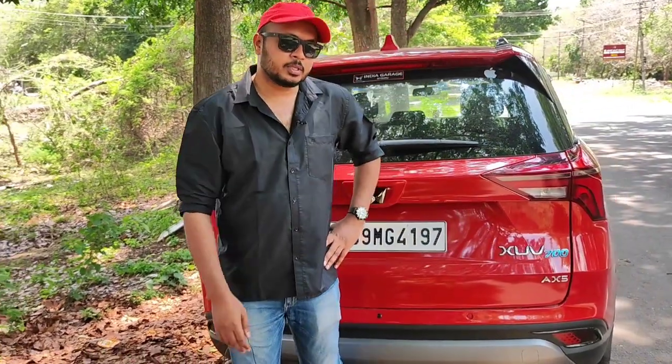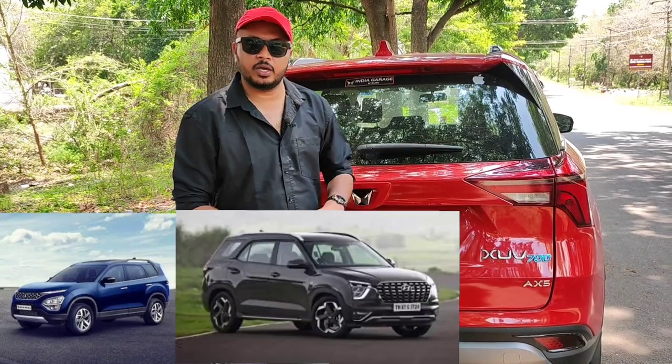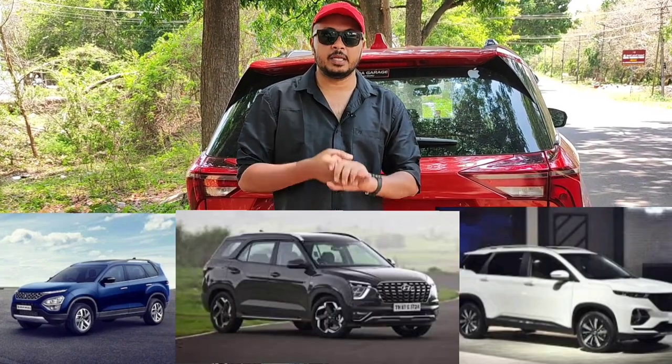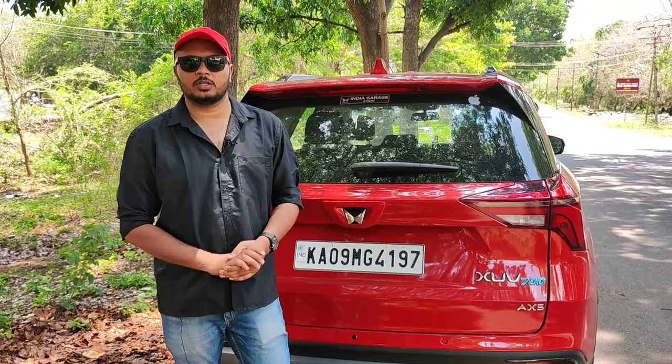And the rivals for this car are Tata Safari, Hyundai Alcazar and then MG Hector Plus. These are the three main SUVs which are rivals for the Mahindra XUV700.